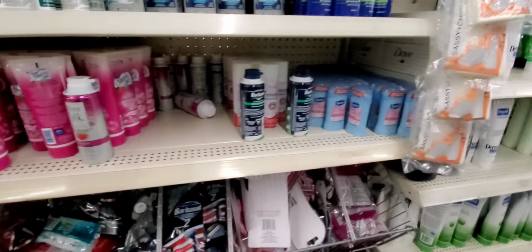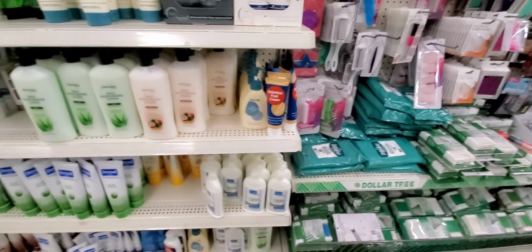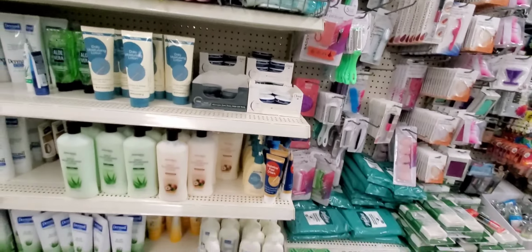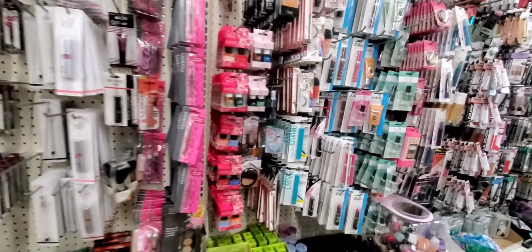So, okay, let's get ready to hit it. I was just trying to see what else they had new. Look at that. Diabetic foot cream. Okay. I see it. I didn't go to the front of the store because the door broke. So they're letting us in on the other end. Let me go check that out.